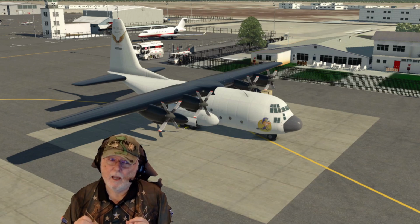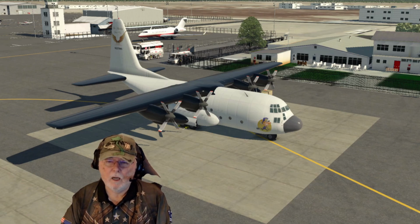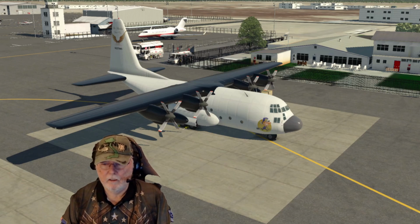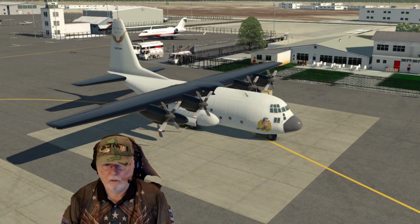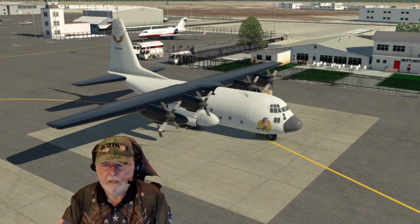So I hit the right button when I was landing, but I forgot that in the Microsoft version, I have to hit the button, and it doesn't hold the reversers on full reverse, but I have to actually move my HOTAS, and I have the Warthog HOTAS, and so that didn't come on. But no problem.